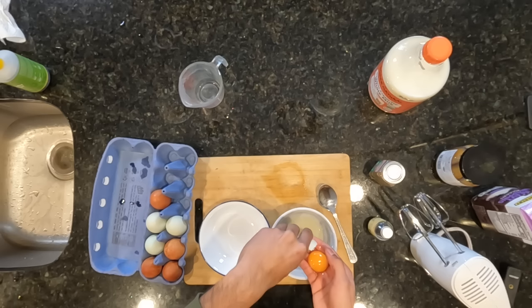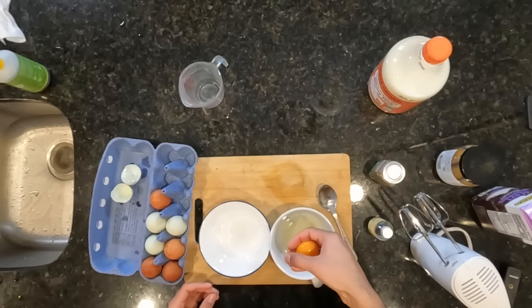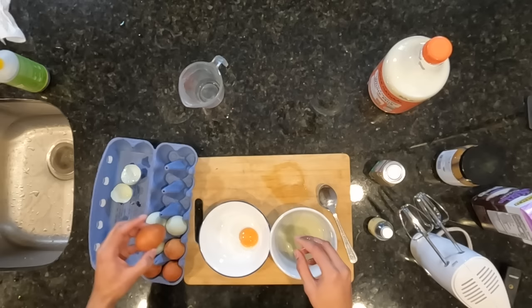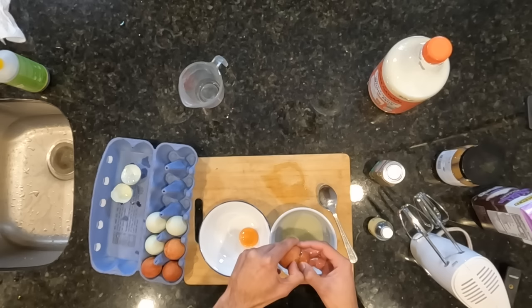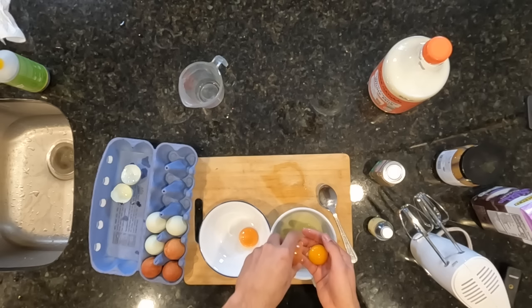I've already washed my hands and everything, so make sure you're being sanitary with this. You catch the yolk, let the whites filter through your fingers, and that's how you separate them. You do want as clean a separation as you can get. The reason is the egg whites are made of proteins and the egg yolks are made of fats. In the later stage of this recipe, we are going to be whisking the egg whites, and if there's any fat in it, it'll prevent the egg whites from becoming a foam. And it's not the end of the world or anything.